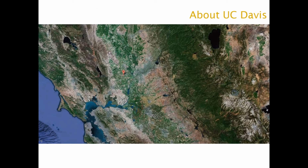So here's where we're located. This slide shows Central California. On the left is the Pacific Ocean and San Francisco Bay. On the right are the Sierra Nevada mountain range, and you can see the little pointer there, A, in the Central Valley of California between the coastal mountain range and the Sierras to the east.